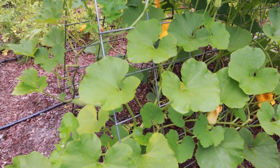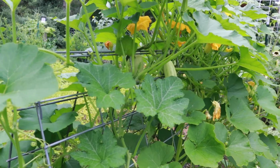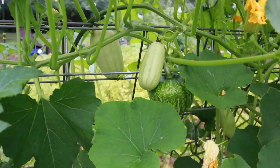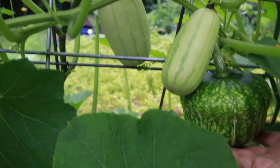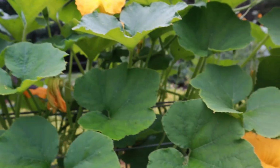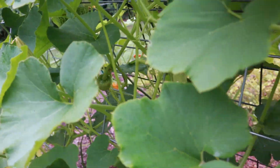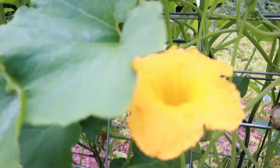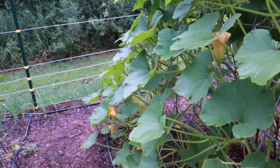My winter squash teepee is so beautiful. I love this teepee. I love what's happening here. I've got delicata on the other side. This side is buttercup. I've got a ton of squash coming on between these two sides. I have four plants on each side.